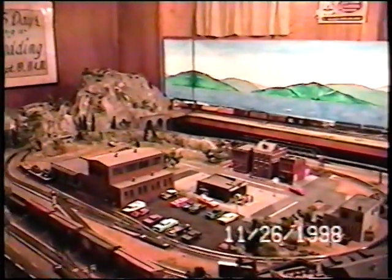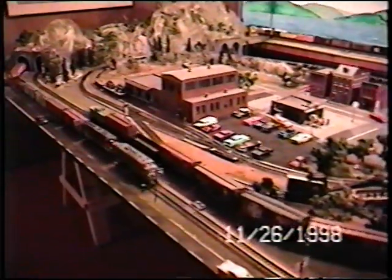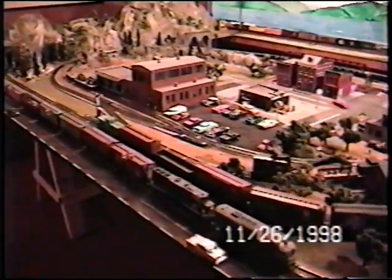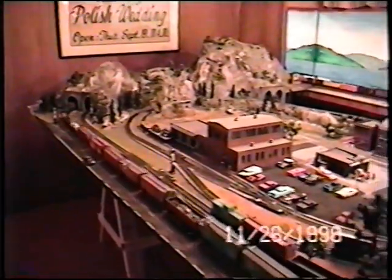Getting some action on the New York Central Hudson Division there. Looking good. Yeah, we'll get the highball on the outside loop here.